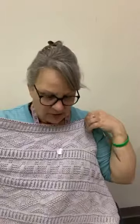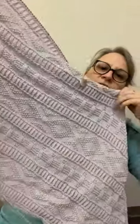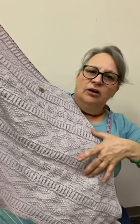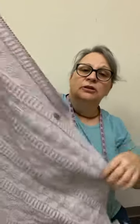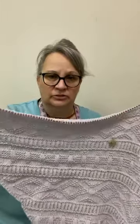I call them sequences, but it's basically the pattern repeats. So for instance, you can see that basically from, let's see if I can get it here, from here to here is a repeat. And so once you do that, I call that a sequence. So I'm in the third sequence. The pattern is written to have 5 or 6 sequences.